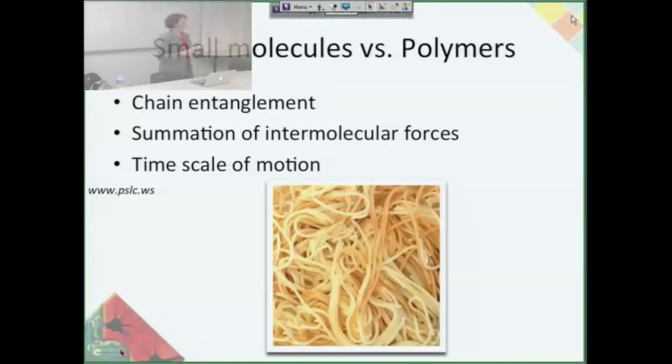Okay, so the first is chain entanglement. If you have small molecules and you put them together, they are not going to entangle, so they can easily disperse, and that's not going to have any response to a force, right? But if they're entangled and you try to pull them apart, it's going to be harder to pull them apart, and so you have some response to a force just in the fact that they're entangled.